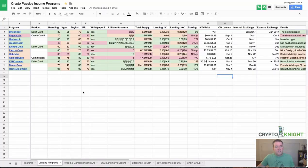Let's see how the numbers stack up with all the other coins here, guys. And I'm going to show you the back end right after this. The back end is very beautiful. It's very comparable to what we see with Hextracoin and maybe Regalcoin's back end, but it's got a different flavor to it. Looks like it's not built on the same kind of template that those ones might be built on.